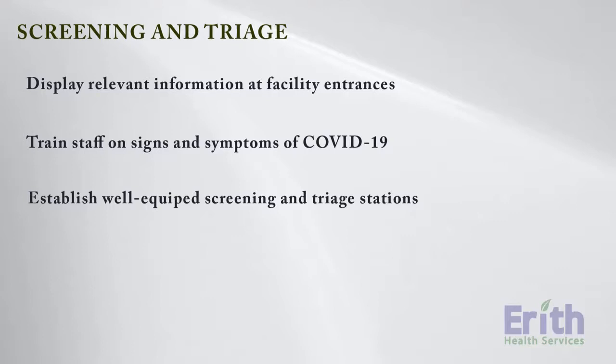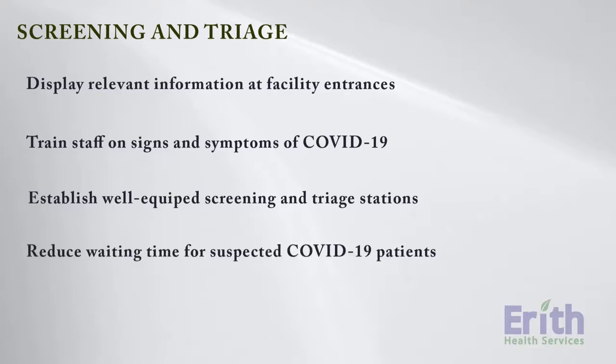One of the key things we'll be stressing in this guideline is ventilation, and so for our clinics, our hospitals, our locations, we should ensure that there's adequate ventilation. Ensure that a process is in place to reduce the amount of time suspected COVID-19 patients wait to be screened. This is also key. Sometimes it's difficult because our hospitals will have so many patients in line to see a clinician.